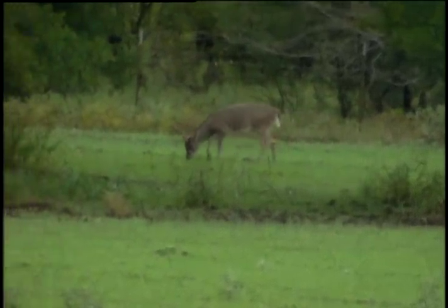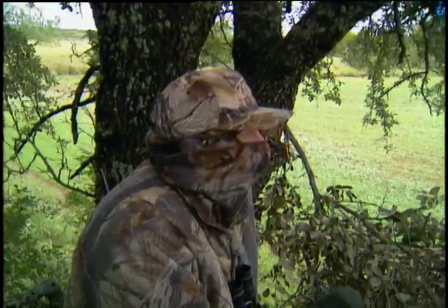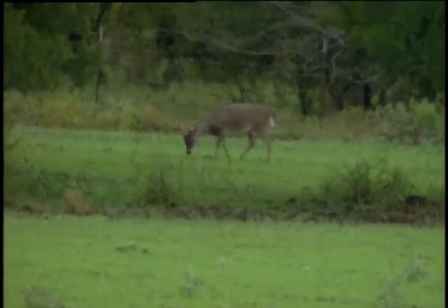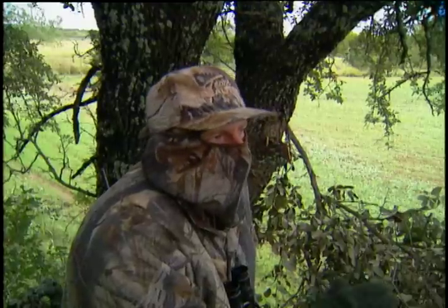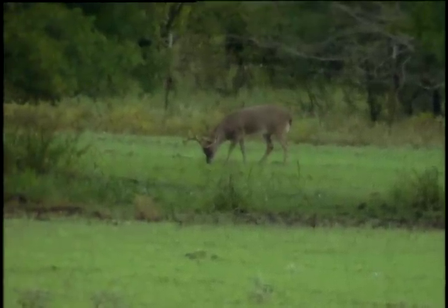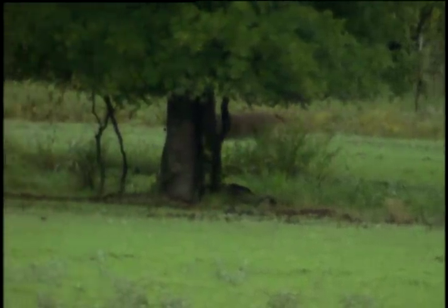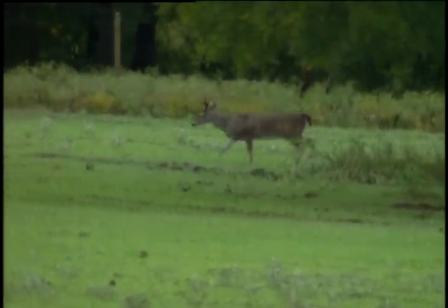I'm figuring that deer right there, looking at his rack and all, I figure he's around a score 130, maybe 135. Looking at his body, he's got to be at least 4, if not 4.5, close to 5 years old. He's got too much gut to be just a young 3-year-old deer. He's really filled out body-wise, muscular in his shoulders and hips. I say the deer's 4.5 to 5 years old.